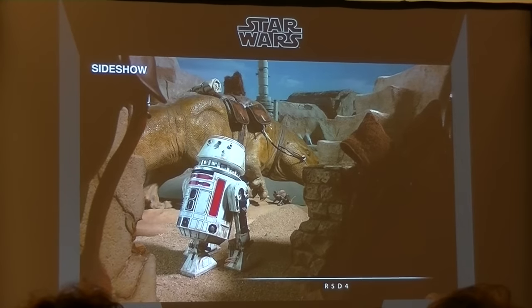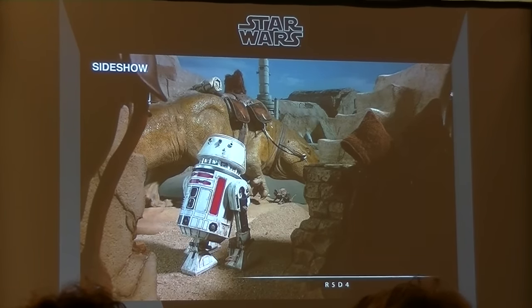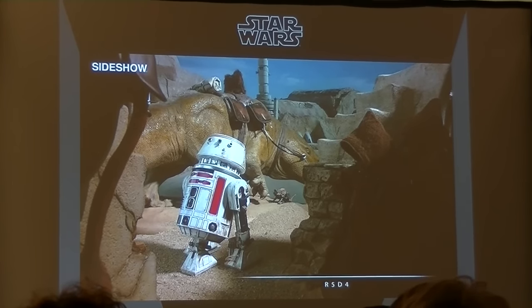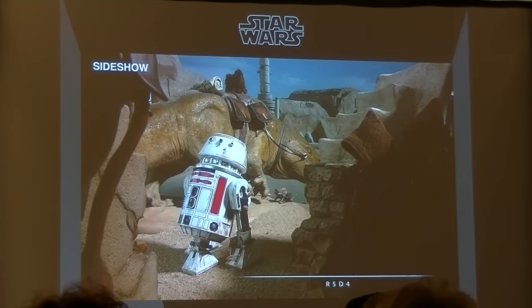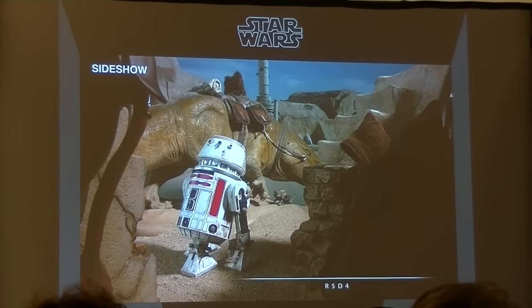We have R5-D4 also went up. He's using the R2 body, newly sculpted head. He's going to have a bad motivator pop-up function, so you pull one of his eyes and his motivator will pop up. And that's it for the day for him. He's out. These are some Jawas luring him into their cans with some candy.